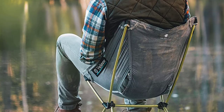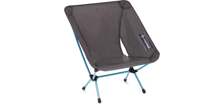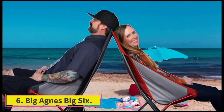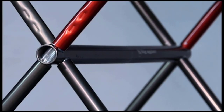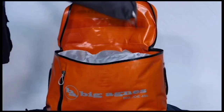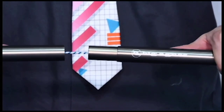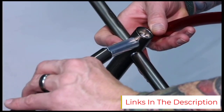There's also a high back version, it'll cost you a bit more, but it's even more comfortable and supportive. Number 6. Big Agnes Big Six. Big Agnes Big Six is the highly portable high back chair. Weight, 3 pounds, 3 ounces. Weight limit, 300 pounds. Big Agnes Big Six is the lightweight, compact, high back, comfortable, supportive, sturdy.